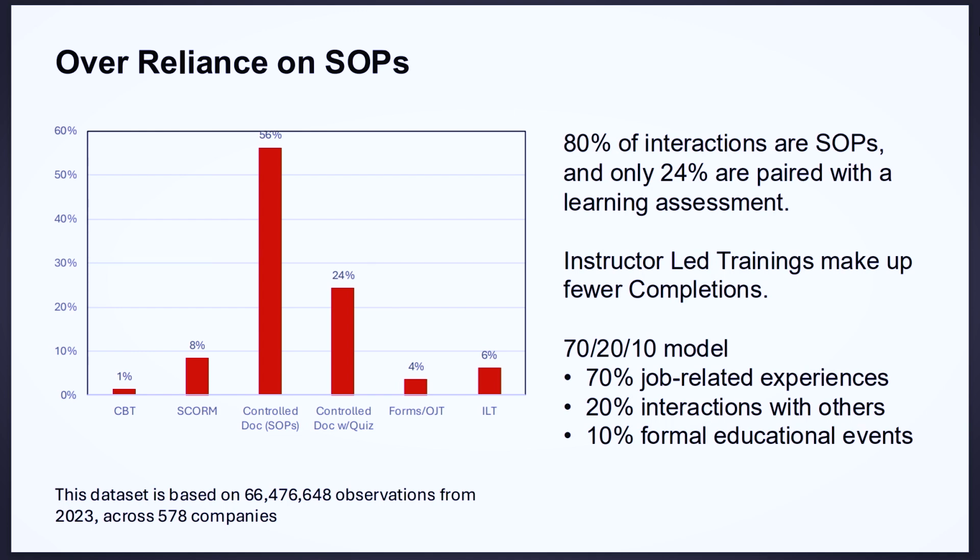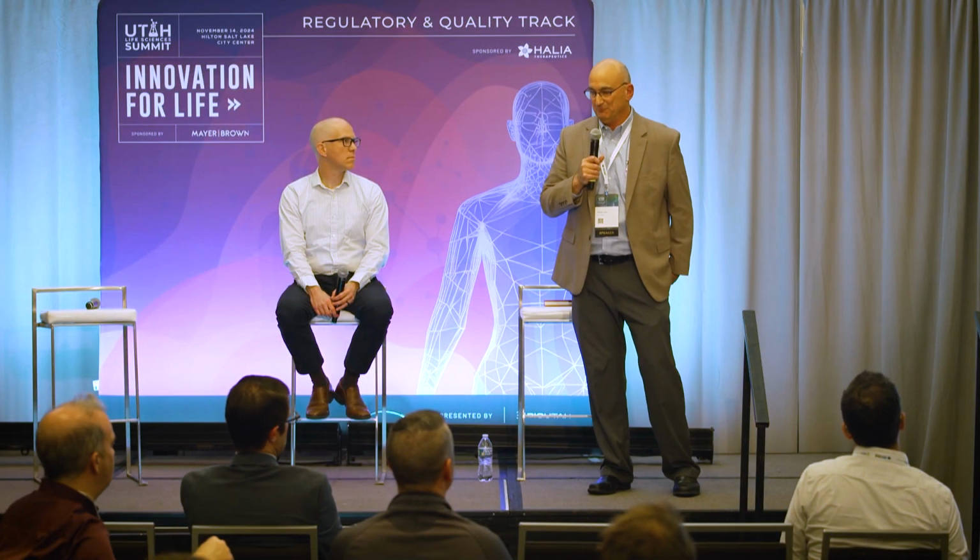And if you think about models of learning on the job, there's the 70-20-10. Most of what you learn is on the job. 20% is from interactions: "Hey, Joe. Hey, Mary. How do you do this?" And 10% is formal educational events. Too many SOPs. If you wouldn't mind moving to the next one.